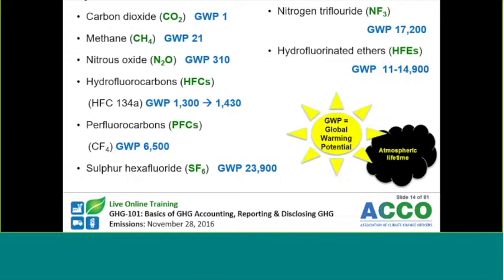Now, there's 2 other terms here on the slide, global warming potential, GWP, and atmospheric lifetime. And they are somewhat related. I think I'll do atmospheric lifetime first. These gases tend to be very stable. And for the most part, that's what makes them attractive for their intended purposes. Sulfur hexafluoride, for example, has a residence time in the environment, an atmospheric lifetime of 3,200 years. So when it is emitted, it persists for a very long time.